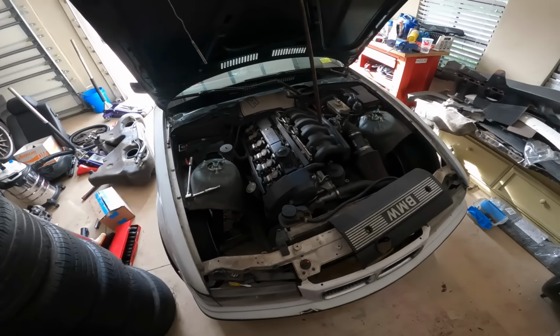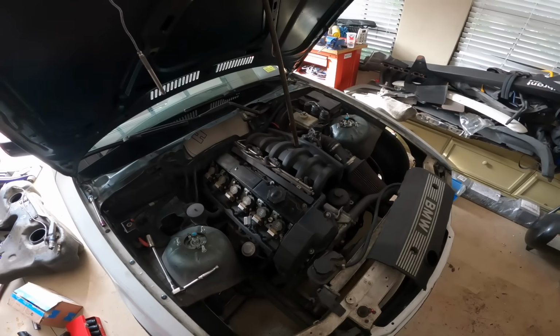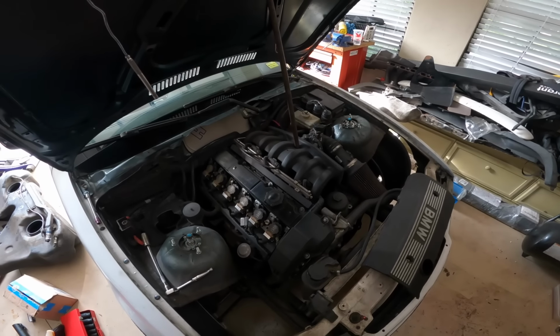All right, so time to give the E36 some love. Changing out the spark plugs. It's been like a year since I've done the plugs. And you guys saw in last video, very down on power. So I'm thinking it's probably the spark plugs. I'm gonna just change them out. Hopefully it'll wake the car up a little bit.